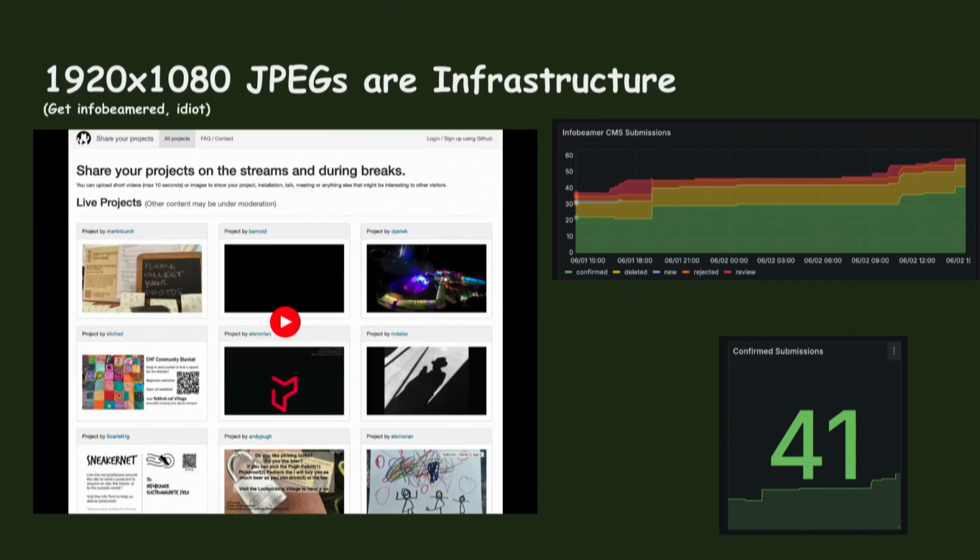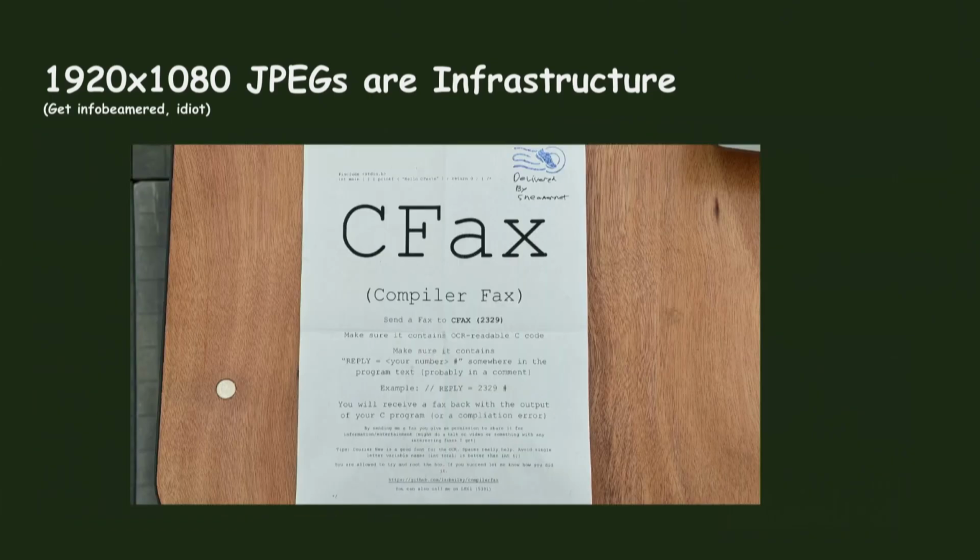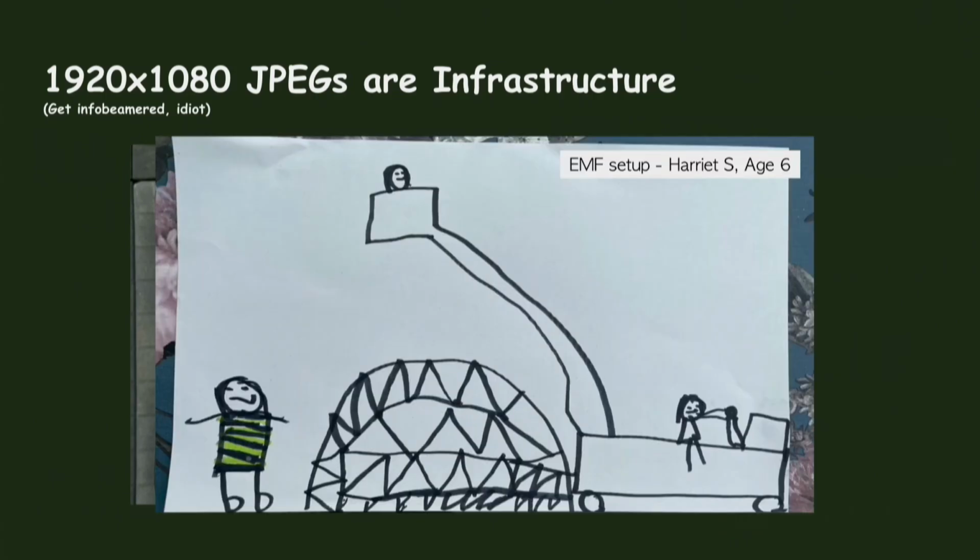I feel like we can probably get a bit more of that before we have to turn it off. Here's some favourites. This is Lex's wonderful CFax compiler fax, or an advert for it. It's OCRable, and it compiles and runs it for you, which is wonderful. And a huge shout out as well to Harriet S, age 6, who has, I think, perfectly captured the cherry picker and the dome.